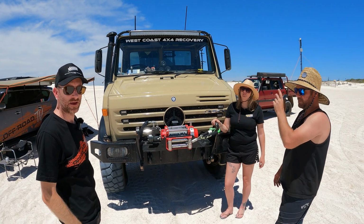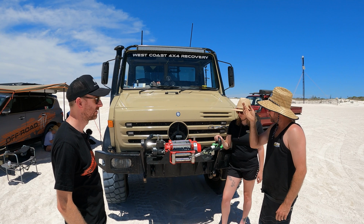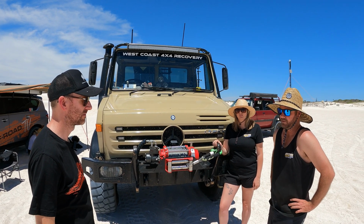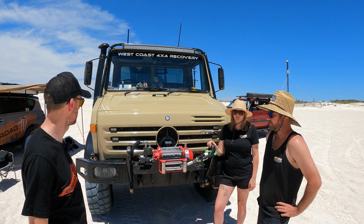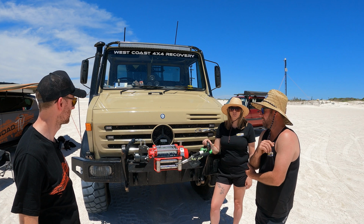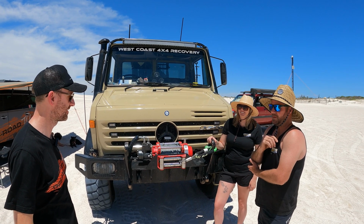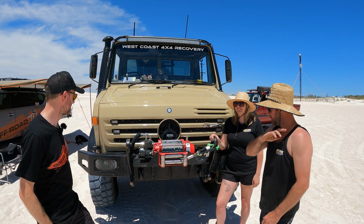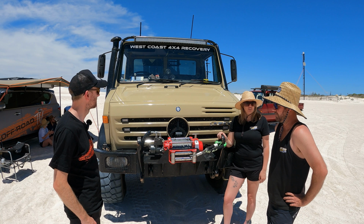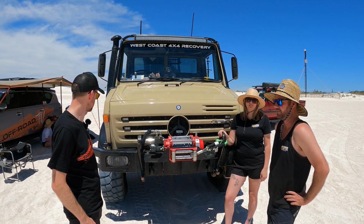Okay. And engine-wise, what have you got under the hood? So engine-wise, at the moment, it's all standard. They run an OM 362, so it's just a Mercedes engine. Straight 6, 5.7 litre turbocharged, non-intercooled. Not very fast, I can tell you that. A lot of power though. A lot of torque. We do have an upgraded turbo sitting at the shop for it, but it's just having time to actually get it done, which is not very often these days.